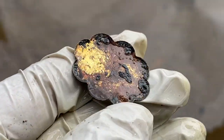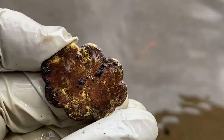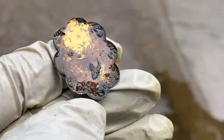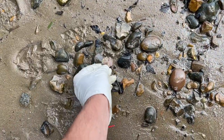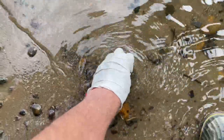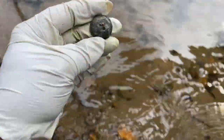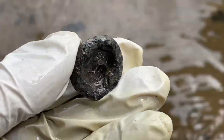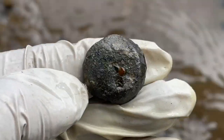And I don't know what that is. And finally this heavy kind of, no idea.